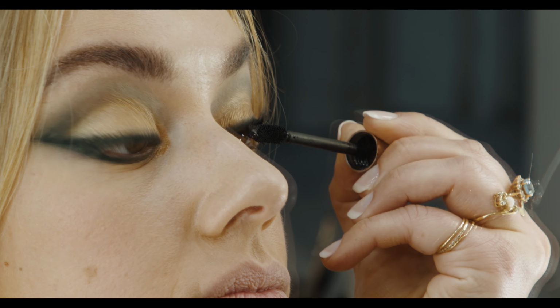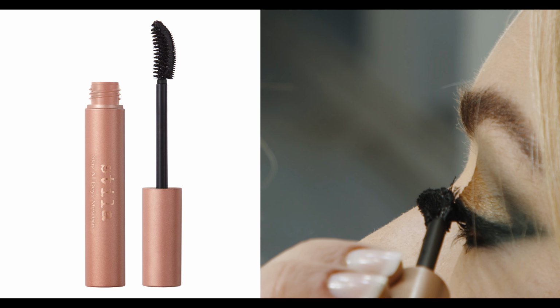And now it is time for mascara, one of my favorite parts of makeup. This is Stila's Stay All Day.